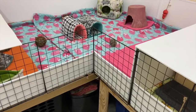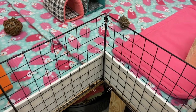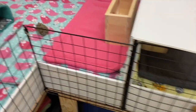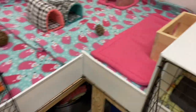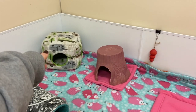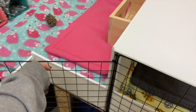Oh, before I forget, I forgot to mention, how do I reach back here? What I've done is I have created clips, and as you can see, you just unclip this. This is another reason why I had to stop the cage there and not put it to here. Otherwise, I would not be able to get back there. So it just opens up like this, and I'm able to reach over into the back. I also have one of those grippers, extension hands, that I can grab things with if I need to, so I'm not putting too much pressure there. But yeah, that's pretty great. That's why this had to end here, so I would be able to do that.